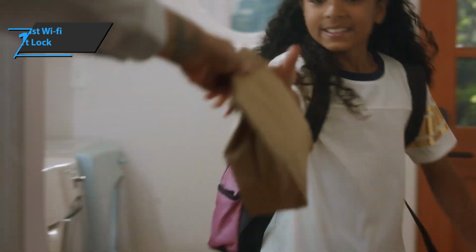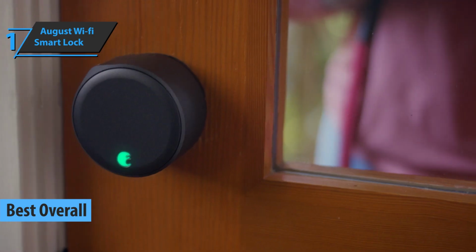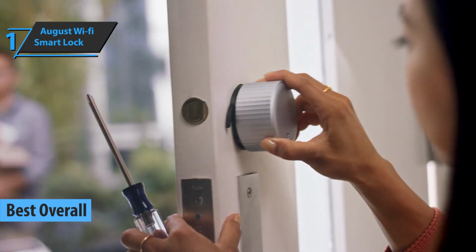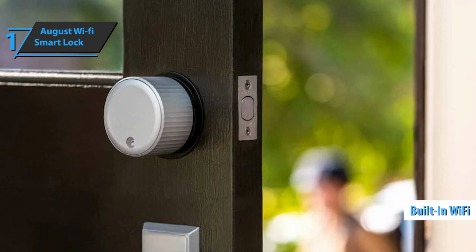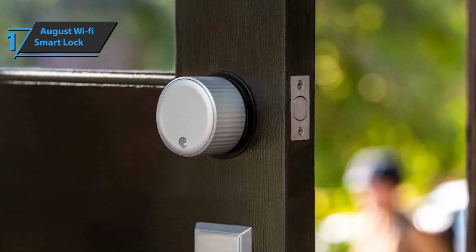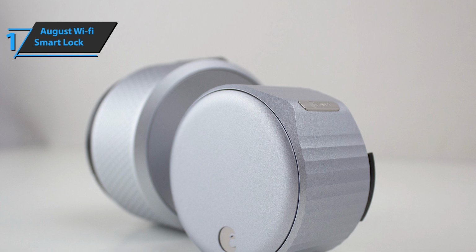Finally, after all the carefully summarized reviews, opinions, and experiences, we have come to the gold medal and the title of the best overall smart lock on the market in 2022. And the winner is the August Wi-Fi Smart Lock. We're looking at the smallest model in the company's catalog so far, and the first to offer built-in Wi-Fi. It also supports Amazon Alexa, Apple HomeKit, Google Assistant, and many other third-party platforms and devices, in line with its predecessors, making it our ultimate choice for smart lock users.